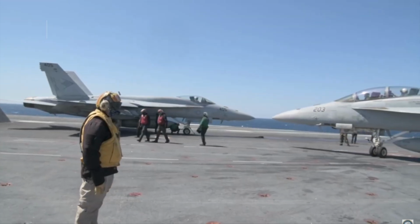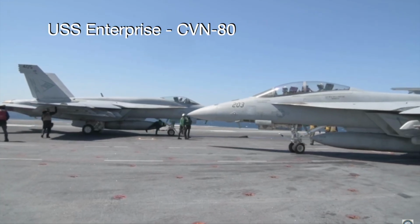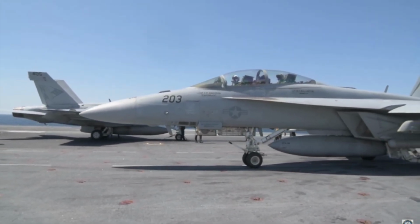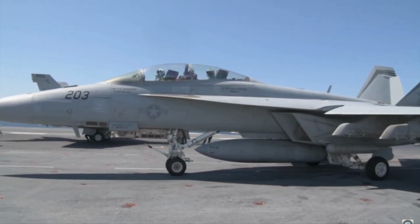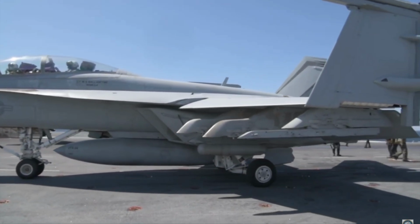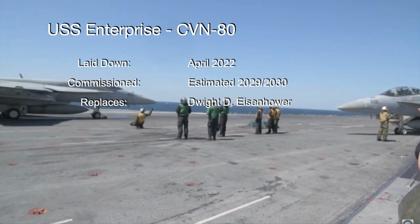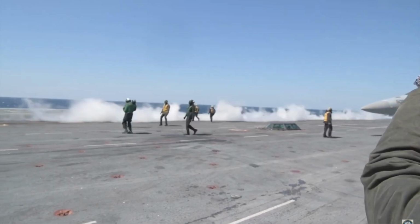USS Enterprise is the third Ford-class carrier and even incorporates recycled steel and historic portholes from her predecessors. Her keel was laid down ahead of schedule on April 5, 2022. She is the first US carrier designed and built entirely using digital platforms. Originally scheduled for March 2028, Navy testimony in April 2025 suggested the delay might be closer to 28 months, potentially pushing delivery into early 2030. Ike will soldier on in the meantime.